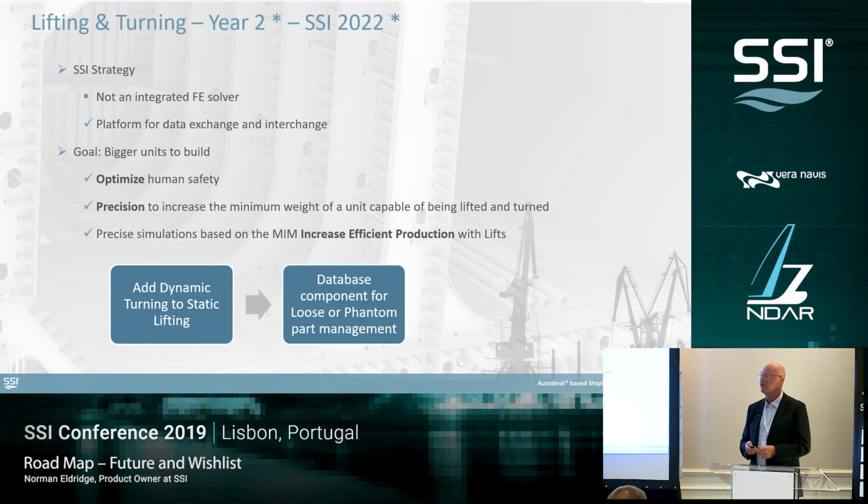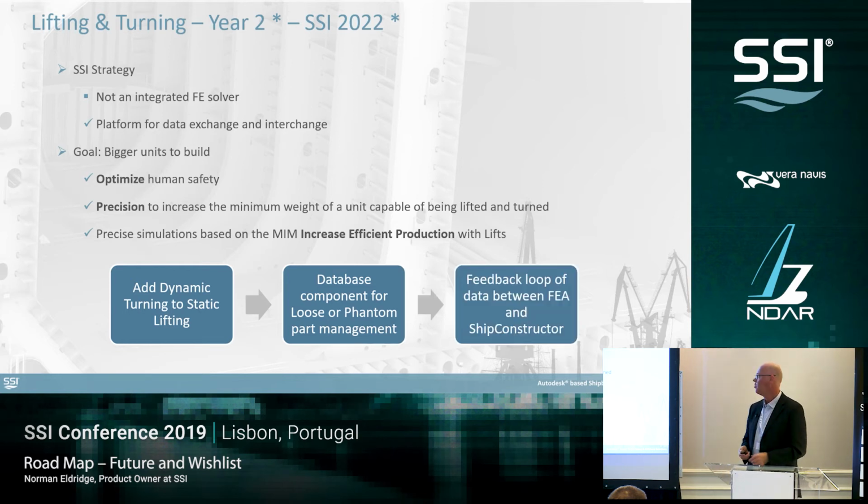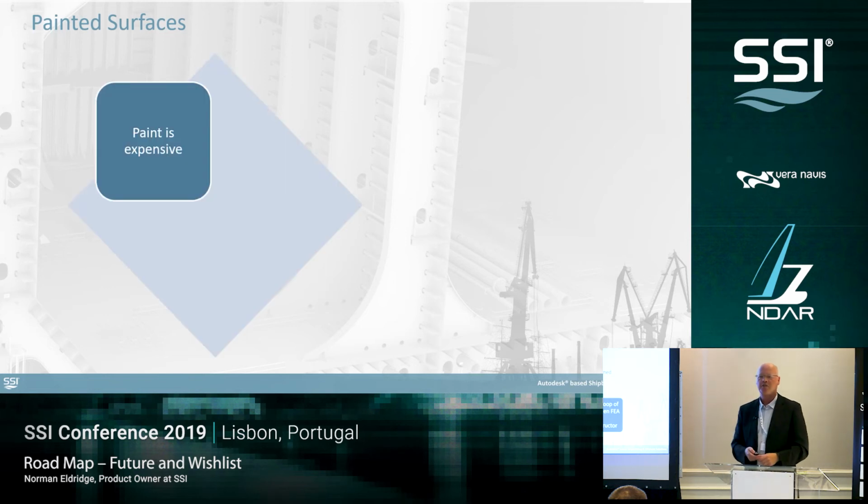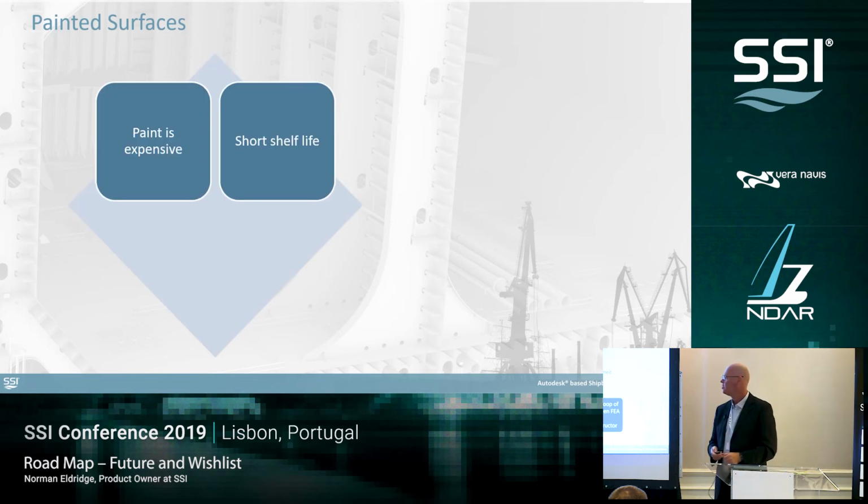Some of the specific areas are adding dynamic turning to the static lifting. Right now what we have is fairly static. We need to be able to turn more. Database component for loose or phantom part management, so it's stuff that goes on and comes off. And the feedback loop between the FEA and ShipConstructor, so if we see problems, we can use that information to improve the designs for lifting and turning.